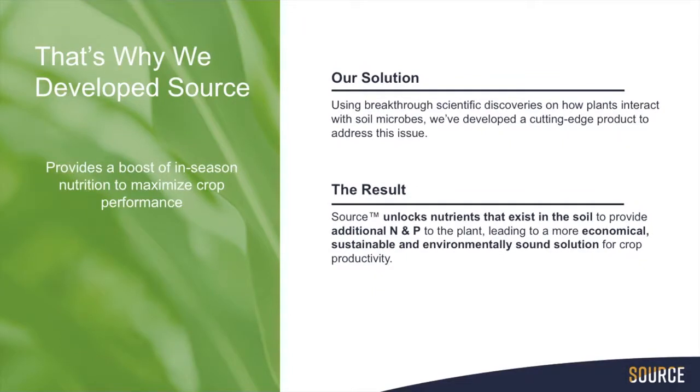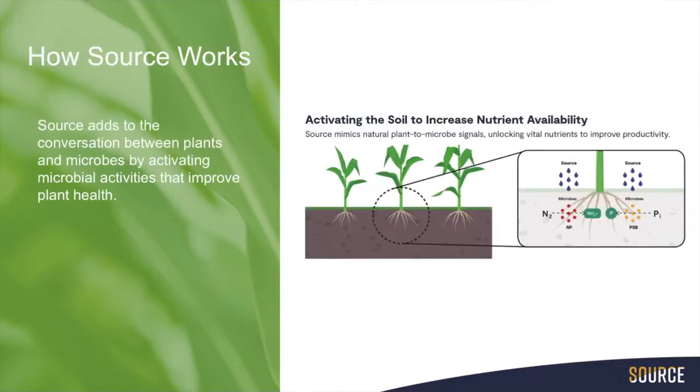And this product really relies on some breakthrough scientific discoveries that we've made in the lab about how plants interact with the soil microbes. We can build on these discoveries and translate that to a product that's going to provide an economical and sustainable solution for unlocking nutrients in the soil and providing more to the plant and more yield to the grower. So how does Source work?